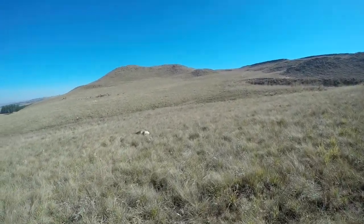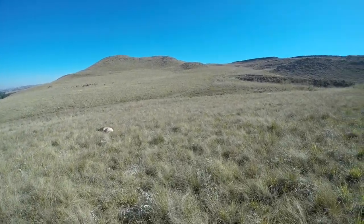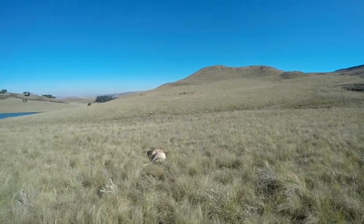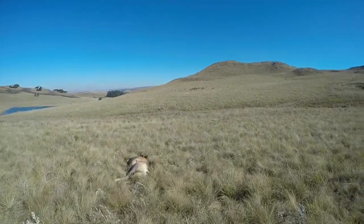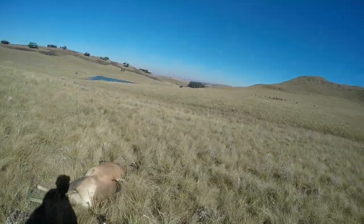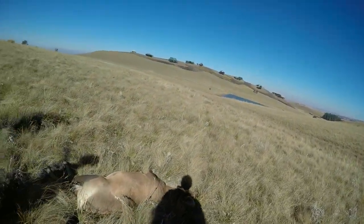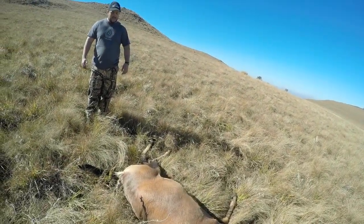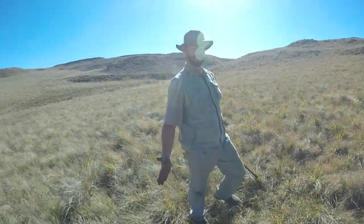Okay, things happened a bit quickly. We got a shot at the red hartebeest bull, and we've got a red hartebeest bull down. Beautiful animal. The 30-06 did its job. Perfect, in the middle of the vital triangle. Our animal is done. My friend, congratulations.